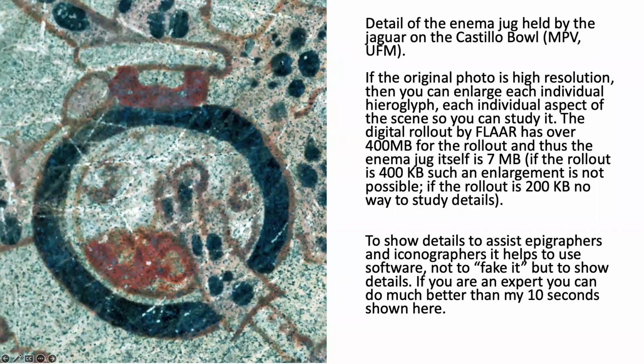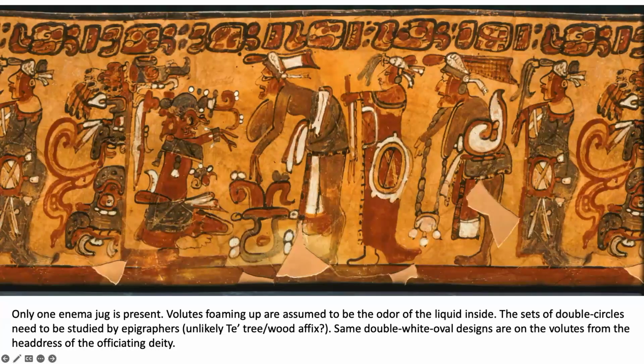Now, this is the jug from the Museo Popol Vuh. And what I've done is I've turned it around so it's kind of straight up. And notice again, this is smaller than the big ones on the throne. Now, keep in mind, there is a handheld jug that we don't call an enema jug, but this is a handheld jug that is an enema jug because he has the enema syringe in the other hand. So you have to be very careful in your nomenclature of how to name all this stuff.